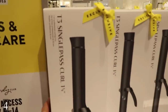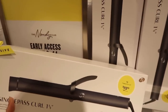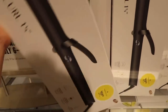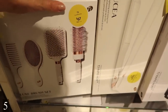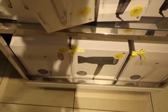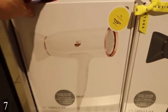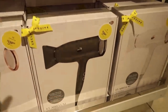Tools and hair care. I got mine last year. I got mine, the Mati 3. It's so good. $113 out of $169. This is so good. You can get the sets of the brushes and the comb for $67 and the flat iron, which has really good reviews, for $113, and the air dryer for $139. They have the white color, which is pretty nice, and the black color.